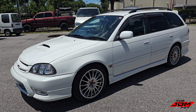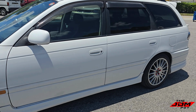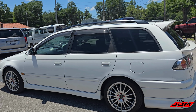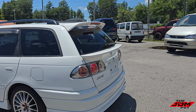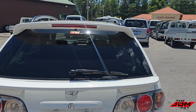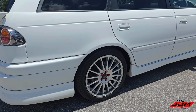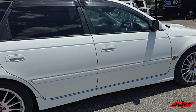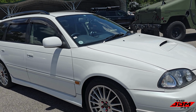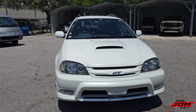All right, as we walk around this bad boy here, you're gonna notice it's sitting on some OZ Racing wheels. Looks really good. Paint looks really nice. Doesn't look like your traditional family wagon. This looks like a fun wagon I'd love to own. Rear spoiler on top. It's also got the mid-height spoiler, rear kit down the sides. Of course, those awesome JDM visors. As we head out to the front, it just has an aggressive look with that hood scoop right on front and that protruding bumper that we have right there, guys.